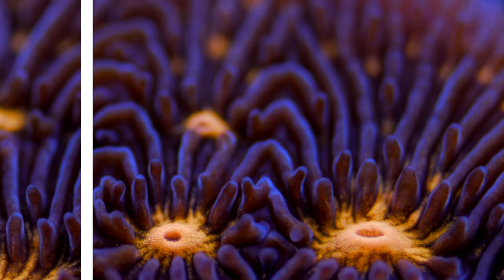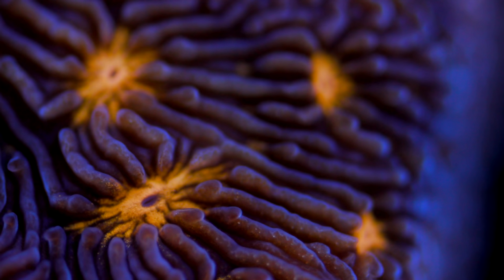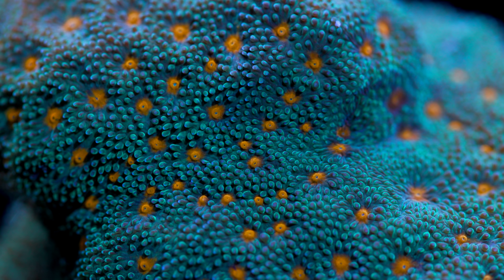Psammocora have small polyps, and you would not expect to see dramatic feeding displays, but they're surprisingly good at eating. I say surprising because your polyps are very small, and much of the time, corals with very small polyps tend to shy away from direct feeding. Psammocora, though, can grab onto small pieces of food and quickly consume them. Now, I wouldn't really go out of my way to spot feed them, but they're more than capable of eating small pieces of mysis shrimp if given the opportunity.